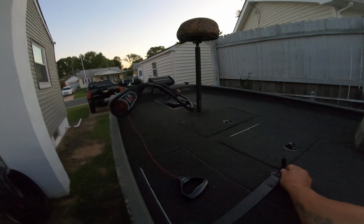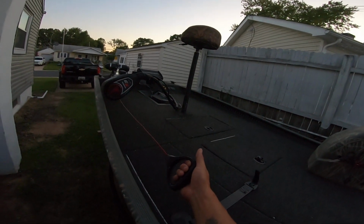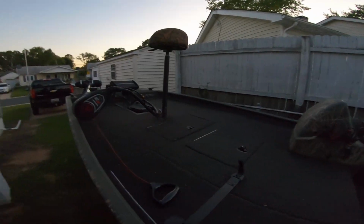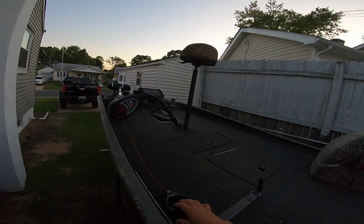I can strap my rods down. I got the rod buckle. I have the G-Force trolling motor handle, the Gerald Swindle, which I love. It is so much better than the handle that the trolling motor came with.